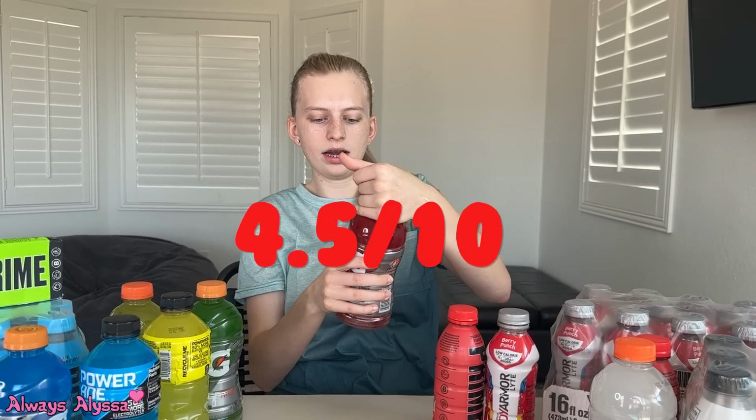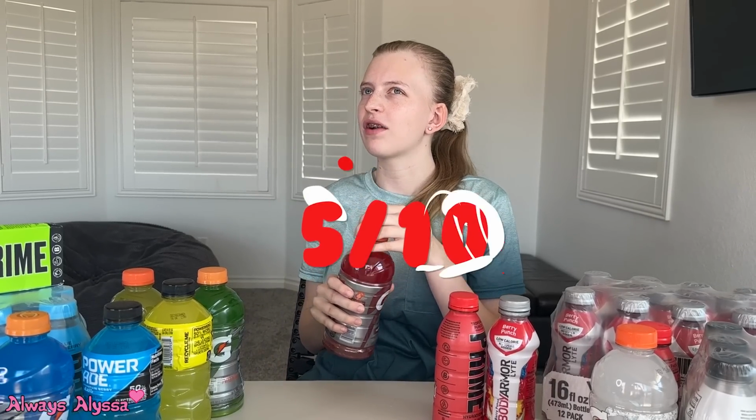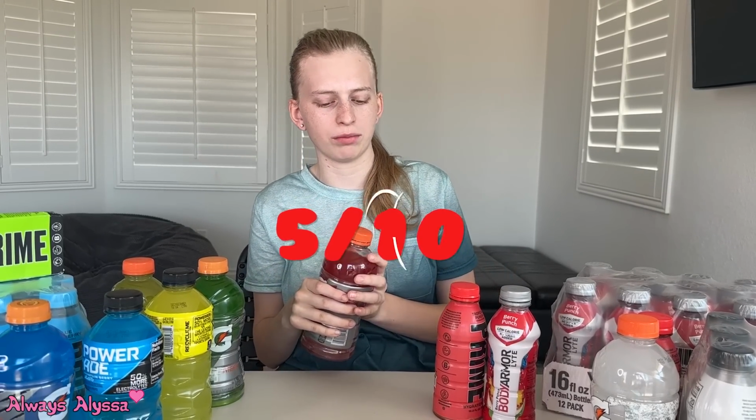Next is the Gatorade. This one is 80 calories per serving, but per container 190, so this was a lot more than the other two. This one has a pretty good flavor. I'll give this also a 5 out of 10 because Fruit Punch isn't my favorite flavor, but it's still good.